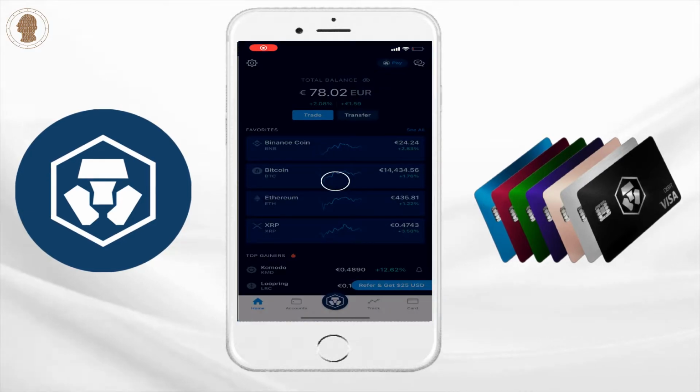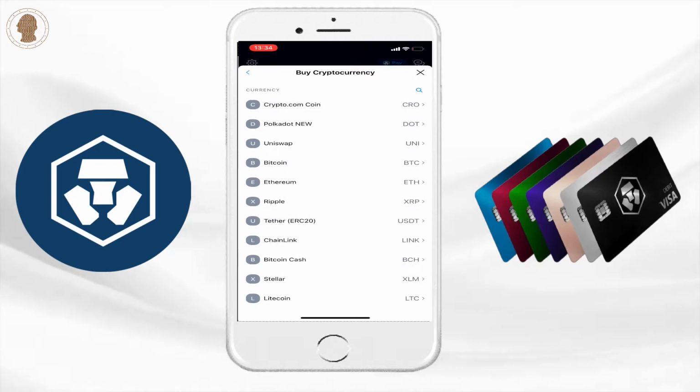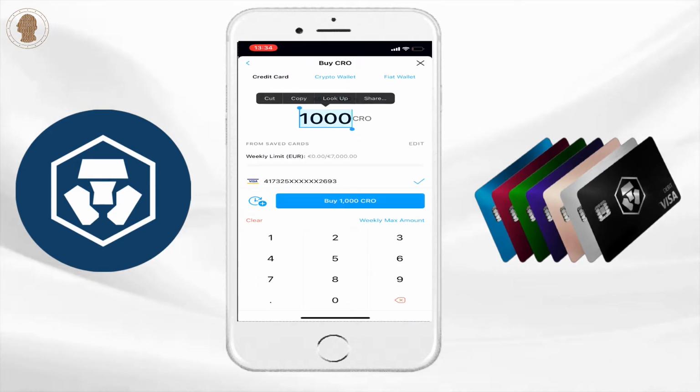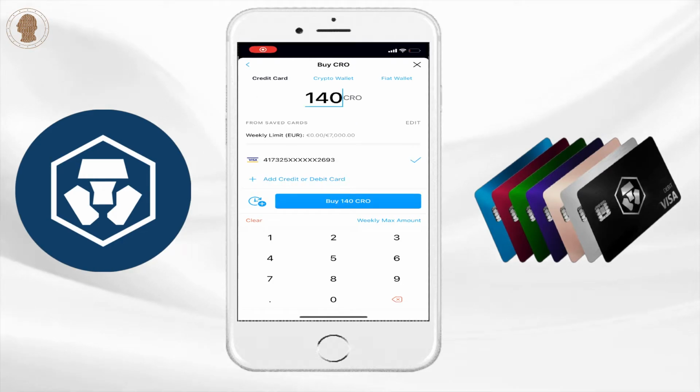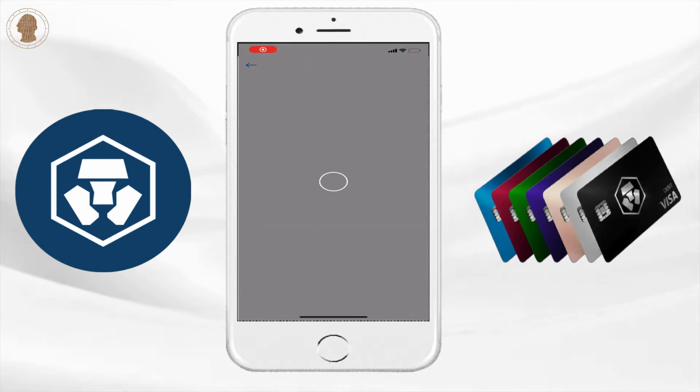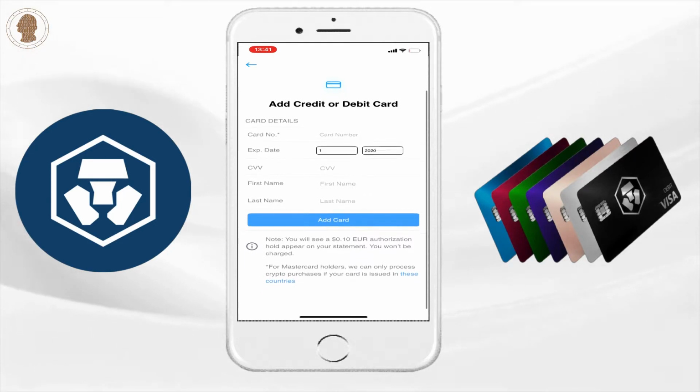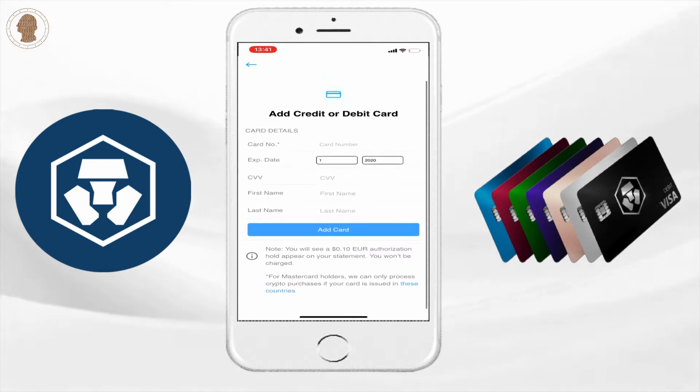Making a purchase using the Crypto.com app. At this point, the registration procedure is over, and with the approval of the verification, you can proceed and buy your first cryptocurrency. There are two methods to complete the purchase, one is by using a credit or debit card, and the second is by using bank transfer. We recommend you use a credit or debit card for quick purchasing.